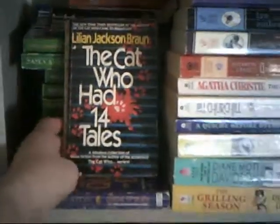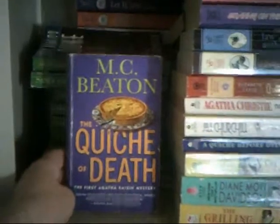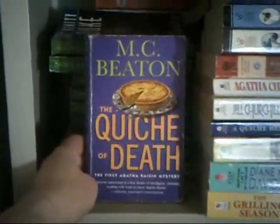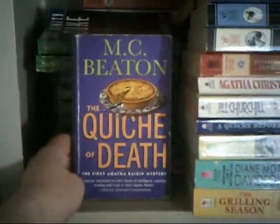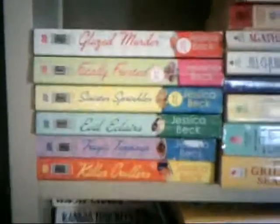And then this is a book of short stories from the Cat Who series called The Cat Who Had 14 Tails. And then I have the first in the Agatha Raisin series by M.C. Beaton called The Quiche of Death. Now let me move my Aunt Dimity books out of the way so I can get to my other B's. Alright, now move these to the front.